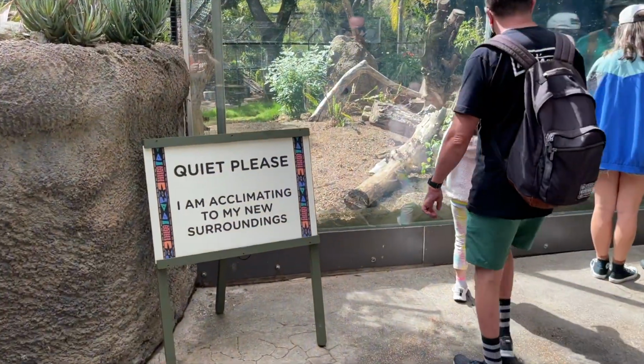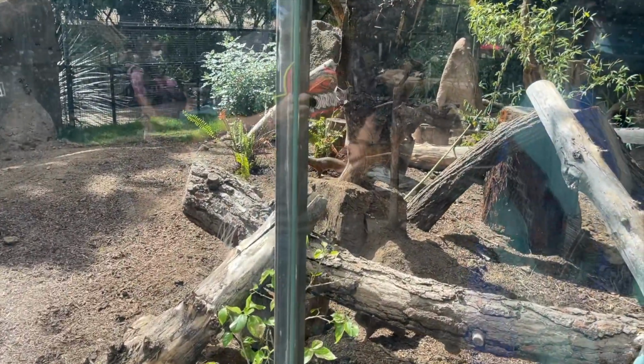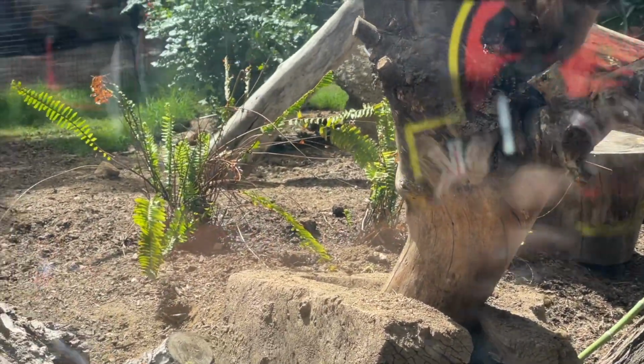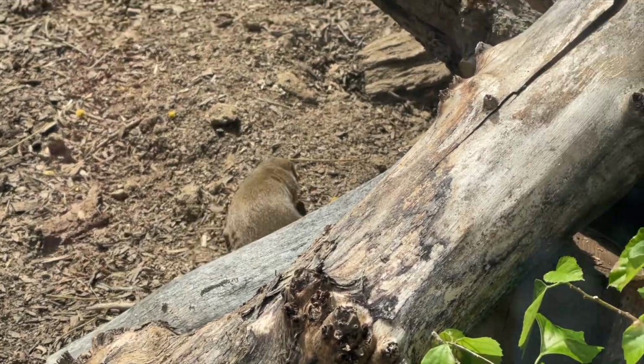Check this out. There's something new here in the Safari Park. They used to have meerkats here. No, what are these? Look it! There's one right here. Oh, he's right there by you. Timon.